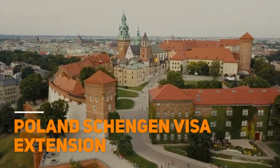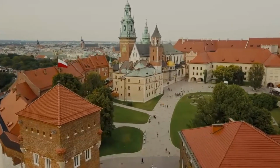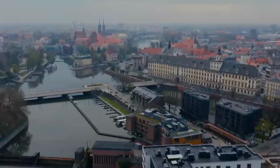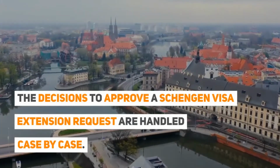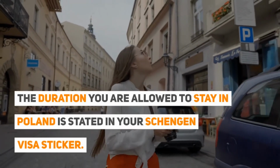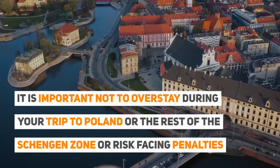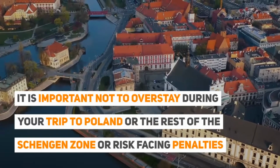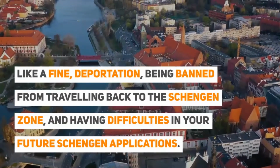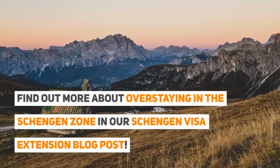Poland Schengen visa extension. A person visiting Poland on a Schengen visa may be able to extend their visa if they have a legitimate reason for doing so, either personal, professional, medical, or emergencies. The decisions to approve a Schengen visa extension request are handled case by case. The duration you are allowed to stay in Poland is stated in your Schengen visa sticker. It is important not to overstay during your trip to Poland or the rest of the Schengen zone, or risk facing penalties like a fine, deportation, being banned from traveling back to the Schengen zone, and having difficulties in your future Schengen applications. Find out more about overstaying in the Schengen zone in our Schengen visa extension blog post.